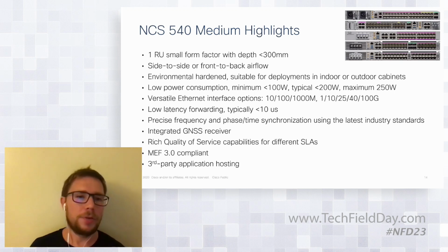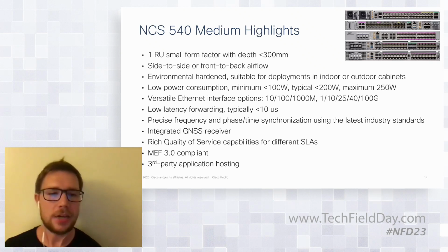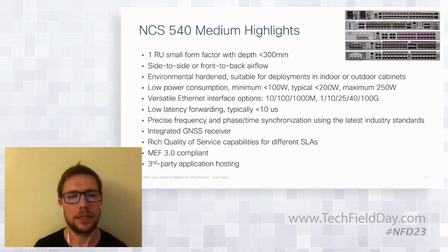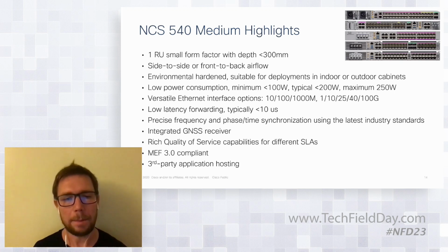We focus on frequency and time synchronization, especially for mobile networks. Some of the models have an integrated GNSS receiver in order to get synchronization directly from the satellites. Of course, we need a rich QoS feature set, including HQoS. The platforms are MEF 3.0 certified. And as mentioned, we can host third-party applications on the routers.